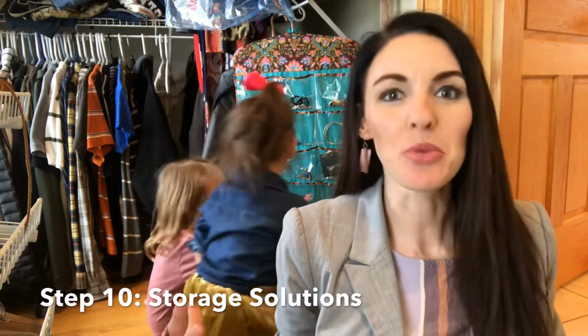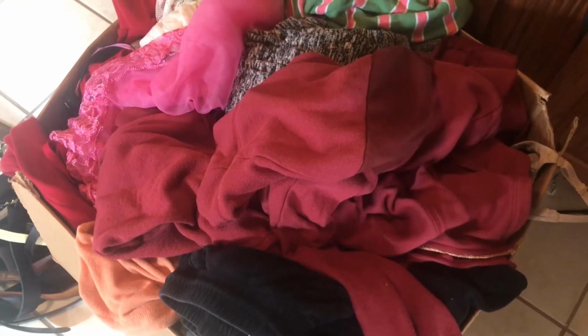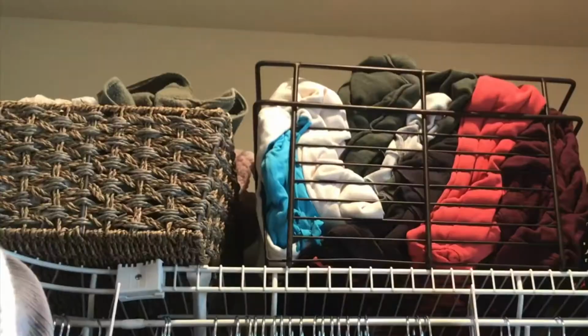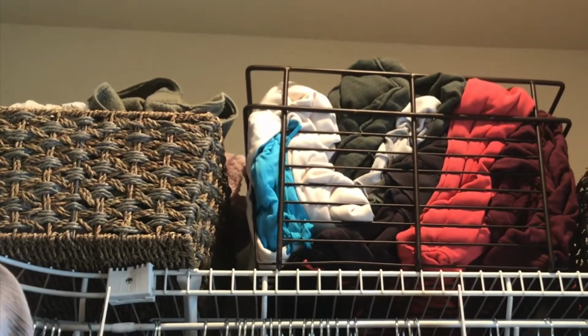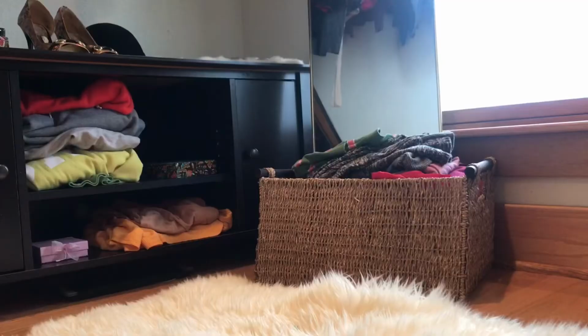For step number 10, you want to think about storage solutions. Remember that big brown cardboard box? I was going to replace that with different baskets. Baskets are great, but just like the hangers, you want to make sure they are all similar. Instead of baskets, I actually decided to save a little money and use an old TV stand instead.